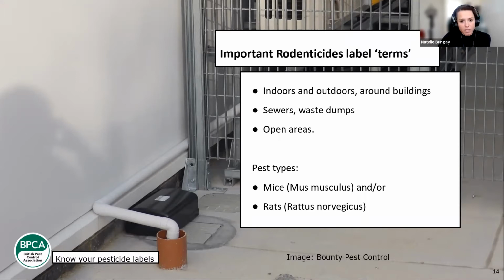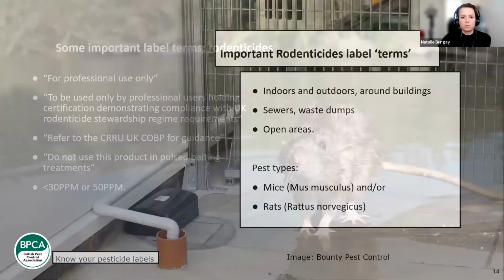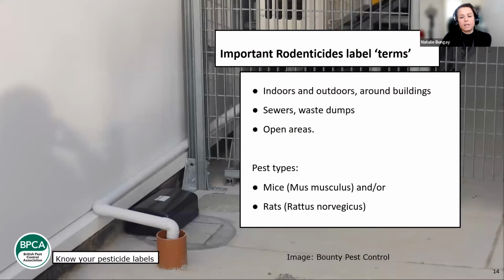Now, the open areas bit. The European Commission describes the open areas statement as uses around farmland, parks, and maybe golf courses. It really is a typical open area application. The term is also used when rodenticides are used to reduce impacts on game rearing or outside, i.e. in the field, food stores, maybe potatoes, sugar beet plants, things like that. So there is a definition for open areas.